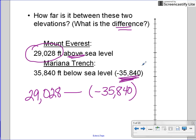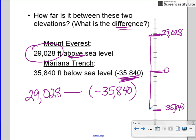Maybe the best way to illustrate this is to think of a giant thermometer, or a vertical number line. 29,028 is positive, way up here somewhere. Here would be 0. And then this negative 35,840 would be way down here somewhere. When I'm asking for the difference, I really just want to know the distance between here and here. We know this chunk, from 29,028 to 0, and from here to here is another 35,840. So really, what you're doing here is adding these two numbers together.